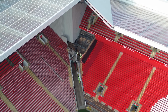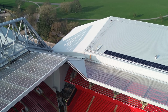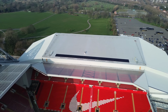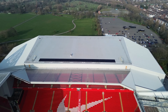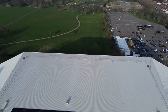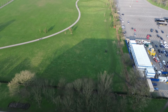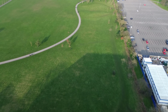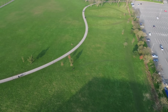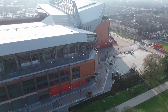I'm getting a few wind warnings, so I'm going to get out of there now. But yeah, it's just little jobs being done around Anfield Road. We'll go straight over the back this time. Start dropping. Turn.